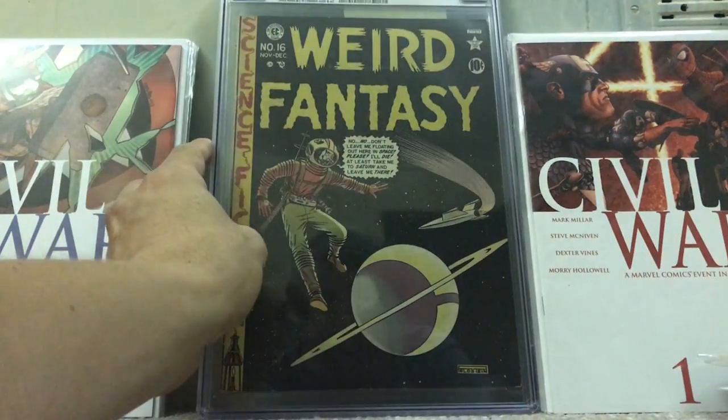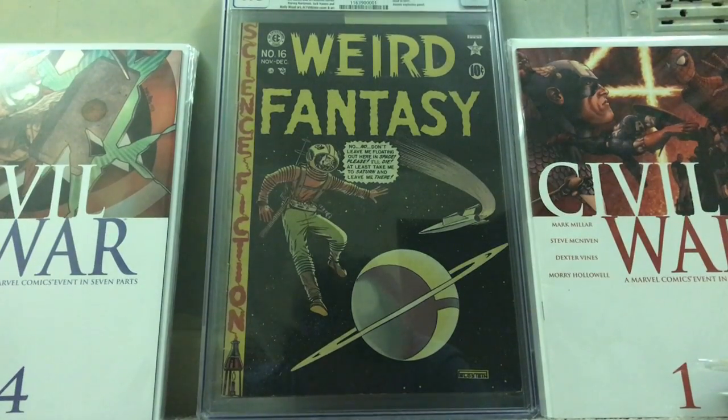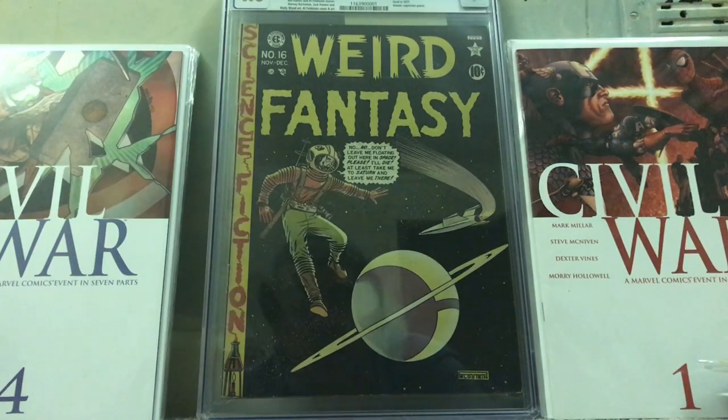So then we enter CGC territory, guys, and things are going to be getting much better now with EC Comics again. Wally Wood art and Al Feldstein cover and art. Weird Fantasy number 16. They used these in the Seduction of the Innocent trials. This is 1950, so they went through decapitation covers, monsters, and suicide stuff. This one is like an atomic explosion panel.